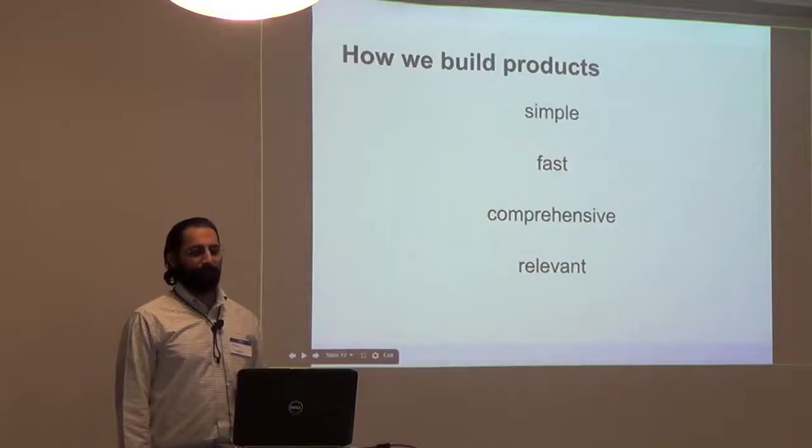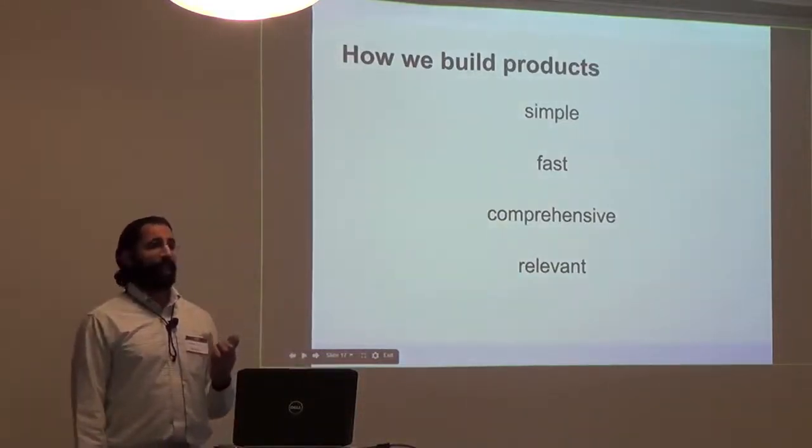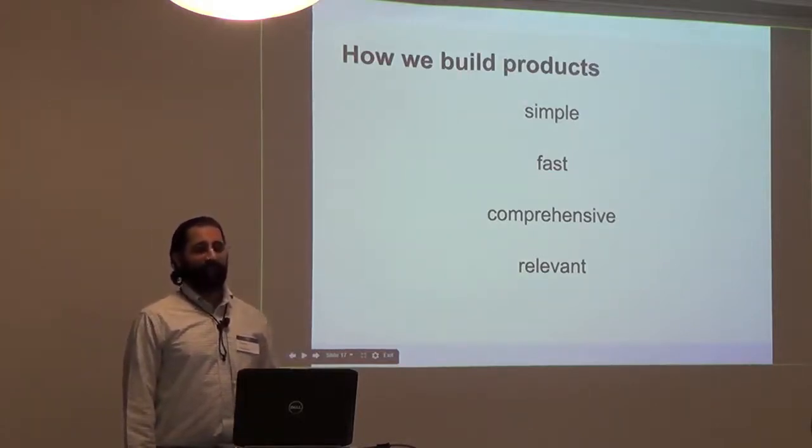How we build products. That's the aggregation problem. Now we need to build something to solve it. At Indeed, our products have 4 key characteristics. They are simple, fast, comprehensive, and relevant.